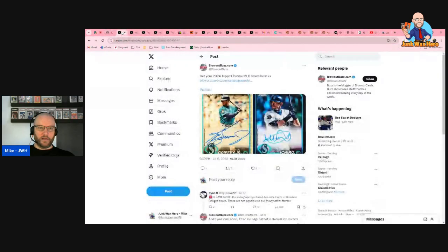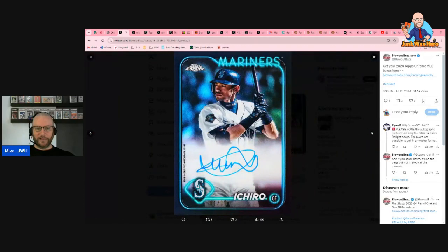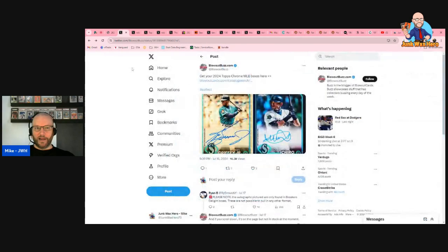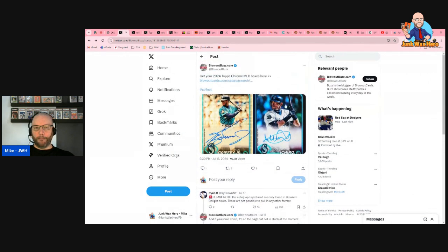And then Blowout Buzz, an approved big vendor. Get your 2024 Topps Chrome MLB boxes here. And they're showing these cards. And somebody says, hey, these are only in Breakers Delight boxes. And Blowout Buzz says, yeah, those are sold out. But they were sold out from the beginning.